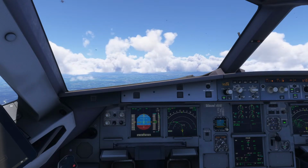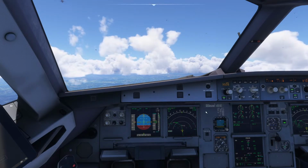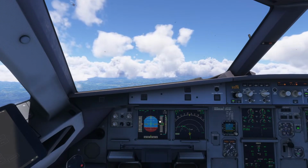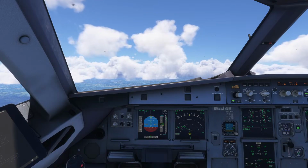I think this would normally be flaps 2 takeoff, reducing the V speeds. Well, according to the EFB, it gave us flaps 1. But yeah, you might be right there, Dougal.